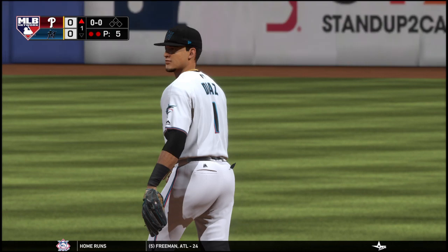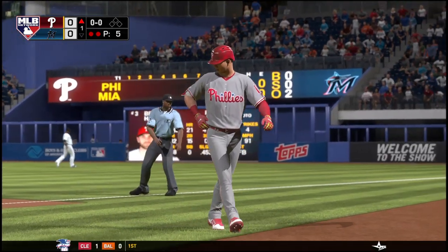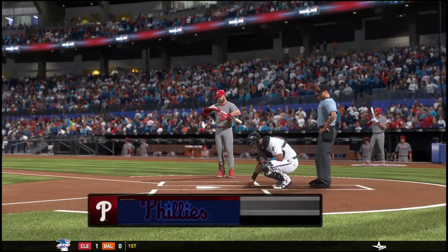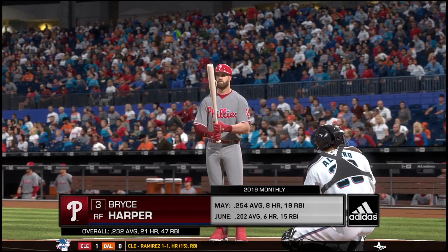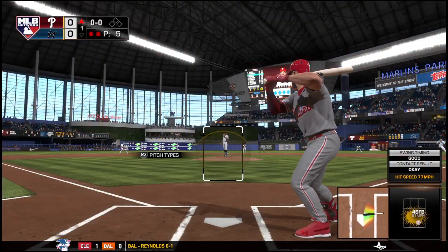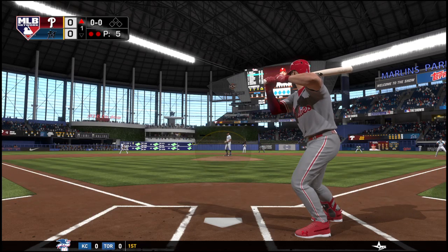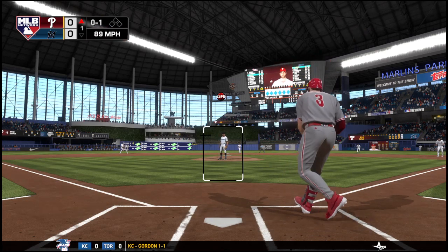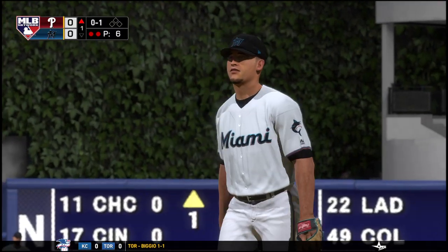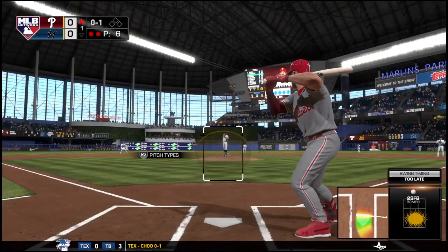Batting third, the right fielder, number 3, Bryce Harper. And now Bryce Harper, to show you what he did in May versus what he's done so far at the plate in June. Ready to deliver. Here's the first pitch. Well behind that fastball. It's a swinging strike. Two out, nobody on.